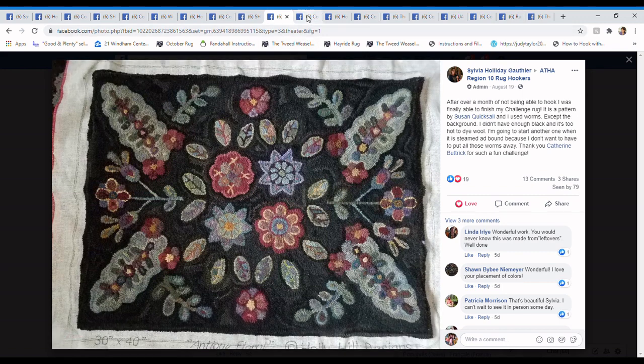I absolutely love this rug. I'd love to see the other rugs in this challenge. I'm going to have to visit that page, and you should too.